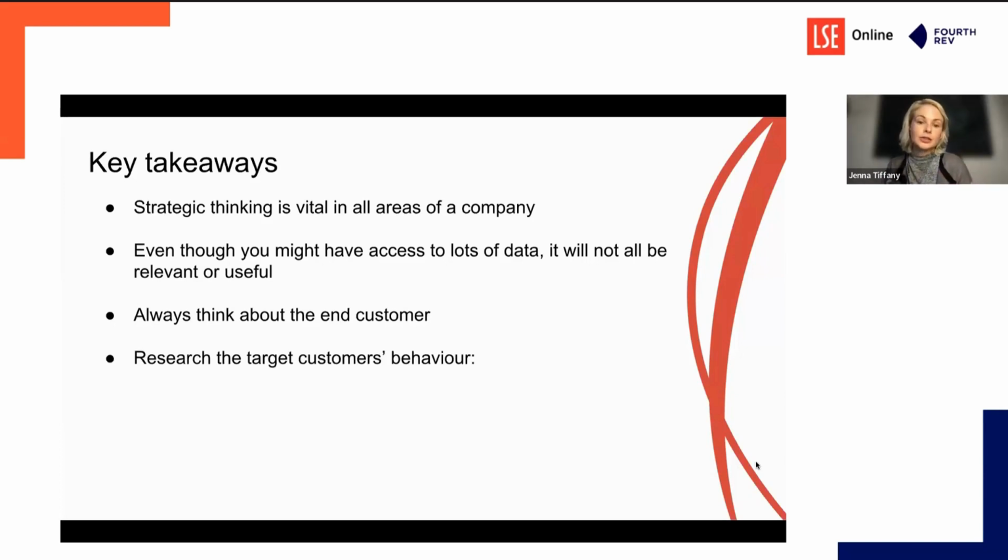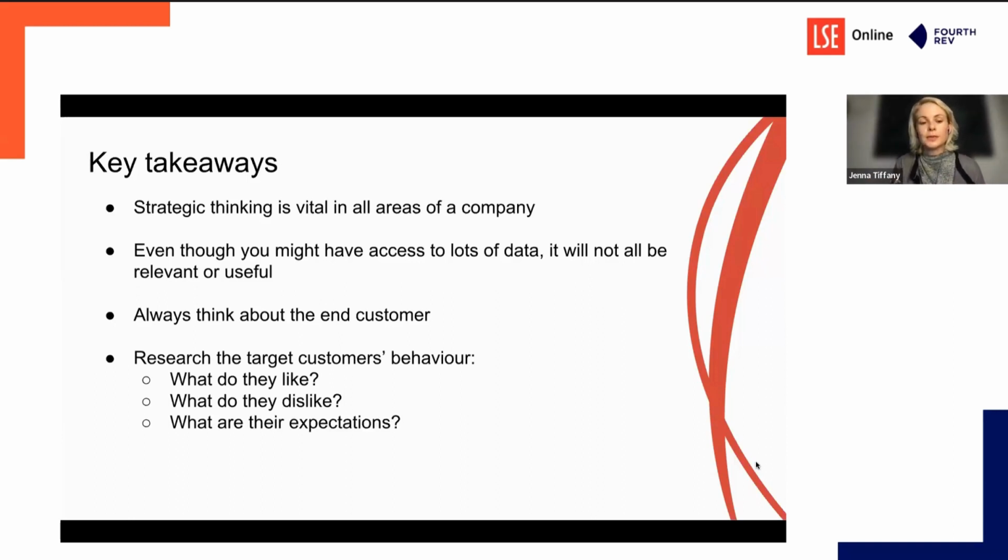And leading on to that, do research the customer's behavior. Me as a marketer, I'm not the typical customer. I gave that example of Amazon because I was looking at it through the eyes of a customer, but I'm not the typical audience, and you're probably not either. So do think about understanding who exactly those customers are. What do they like? What do they dislike? Because that can tell you a lot in terms of how the organization could position itself or not position itself. And what are their expectations? Not just from you as an organization, but generally, because expectations get impacted by other organizations that might not be direct competitors of ours.